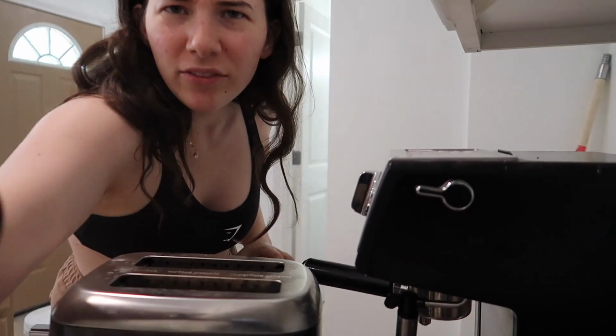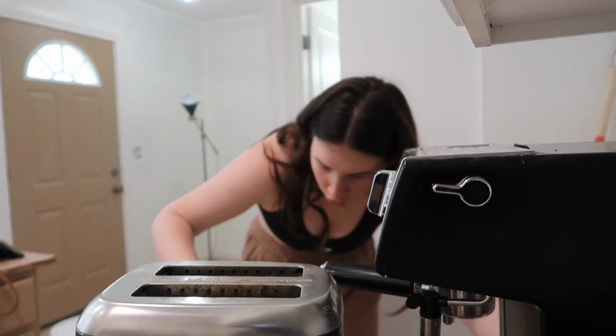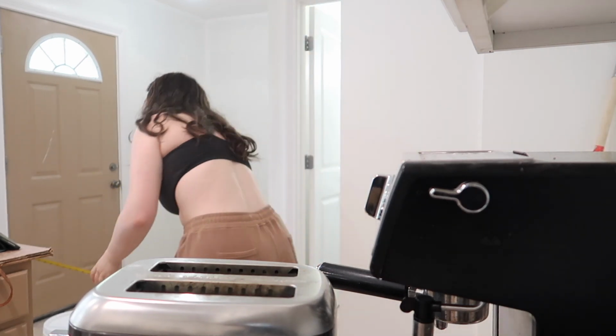So just your average Joe counters. My countertops are literally a smidge over 25 inches. Let me look at the ones we just purchased too.